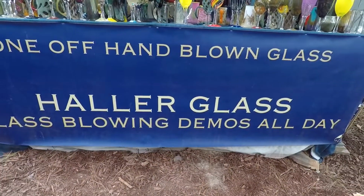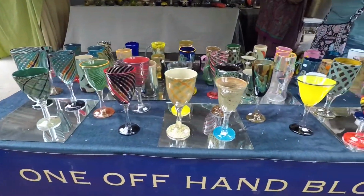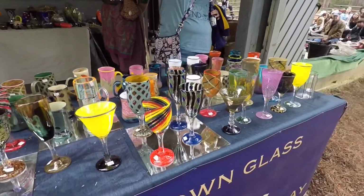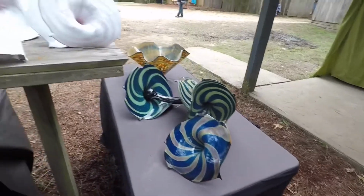This guy out here hand makes glass, and here are some of the creations that he has made. Very talented fellow, and he teaches you how to make glass. These are beautiful.